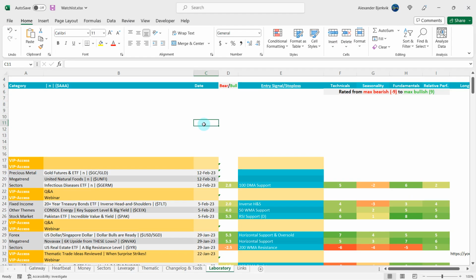So yeah, we have looked at the Infectious Diseases ETF, 100 daily moving average support, and the fundamentals especially look pretty promising. We also looked at some of the stocks within the GERM ETF, and it was a mixed bag, but there were also some very interesting opportunities for those who want to specifically get exposure to a stock. All in all, I think we do have an interesting setup here for this ETF, because there's been such a substantial pullback that, of course, also is reflected in these stocks.